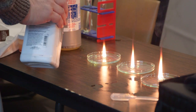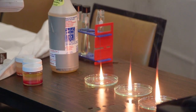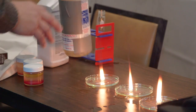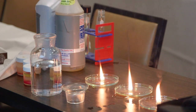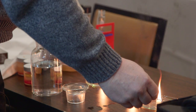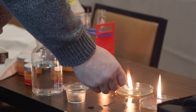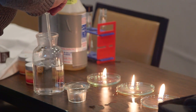If you use certain types of additives, you can actually make it worse. I just want to show you with this. You can actually improve the way it combusts. And interestingly, even if somebody has used another type of additive, you can actually improve the way that combusts also.